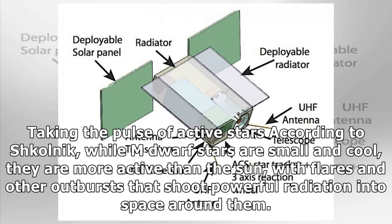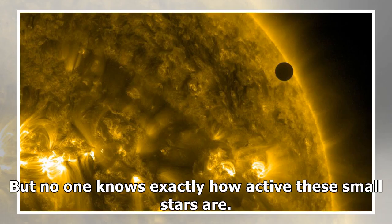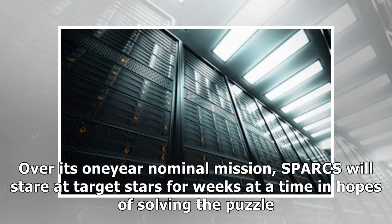Taking the pulse of active stars: according to Shkolnik, while M-dwarf stars are small and cool, they are more active than the Sun, with flares and other outbursts that shoot powerful radiation into space around them. But no one knows exactly how active these small stars are. Over its one-year nominal mission, SPARCS will stare at target stars for weeks at a time in hopes of solving the puzzle.